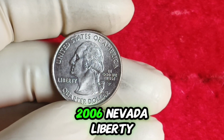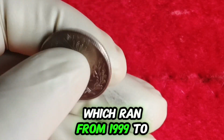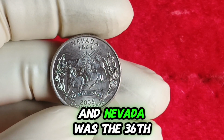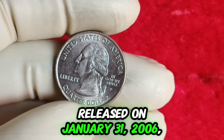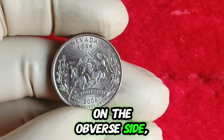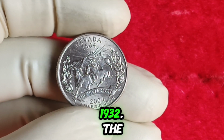The 2006 Nevada Liberty quarter is part of the United States Mint's 50-state quarters program, which ran from 1999 to 2008. Each state had a special quarter released to celebrate its history and culture, and Nevada was the 36th state featured in the series. Released on January 31, 2006, this quarter carries the spirit of the Silver State, combining stunning artwork with historical meaning. On the obverse side, you'll find the classic image of George Washington, designed by John Flanagan, which has been used on quarters since 1932.